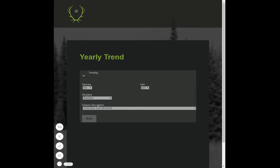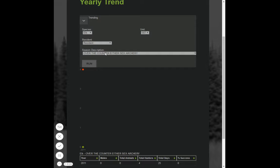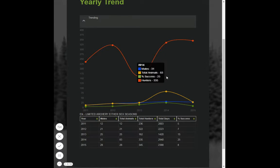Once you select the unit, the season description populates, and then you're able to select, and we'll select over-the-counter either sex archery for unit 7 in this case. And you get next to nothing back. So that means that there is a limited either sex archery that picked up in 2011 and has been used ever since.